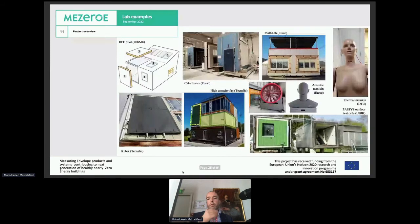And this is just to give you a quick overview of some of the labs that are being developed or connected thanks to this project. So for instance, Polytechnic of Milan is building a new lab which enables to test different solutions for different parts of the envelopes, including the roof with different orientations. At Eurac, we have labs to test either fully controlled conditions, or to test semi-controlled conditions and therefore going a bit closer to real buildings.